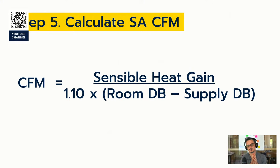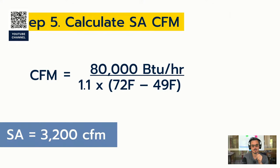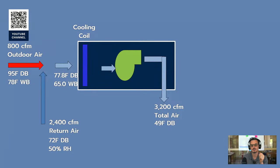So we're looking for the CFM. We're going to solve for CFM here, which, if you arrange this equation the right way, is the sensible heat gain divided by the delta T, which in this case is the room dry bulb minus the supply dry bulb, times the 1.10 in our case. And you just fill that in. We know the sensible heat is 80,000. We looked at that before. And we know the temperature difference is 72 degrees, which is our desired temperature, and the 49 degrees, which we got from filling in the psychrometric chart and drawing the lines, right? We determined it has to be 49 degrees-ish leaving the coil to achieve what we need. And if we do all that, we solve for CFM, which is 32,000 CFM.